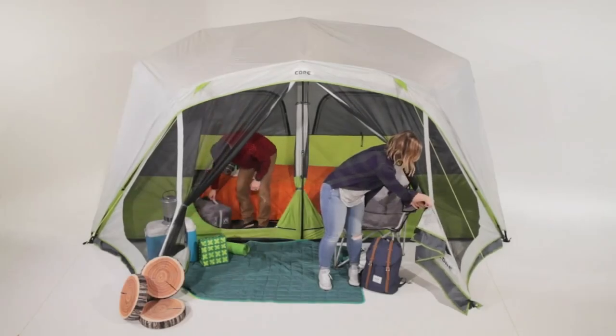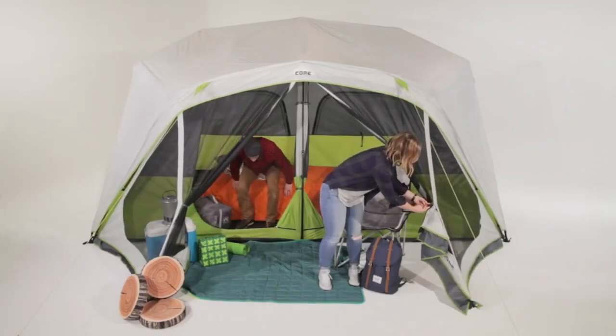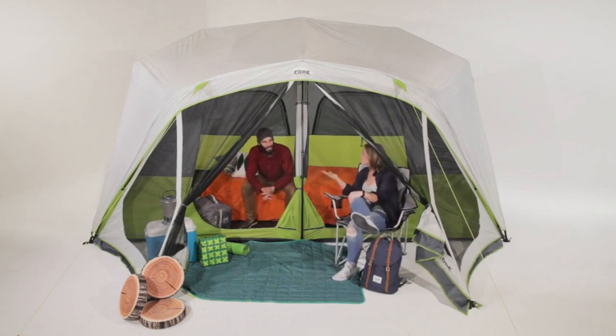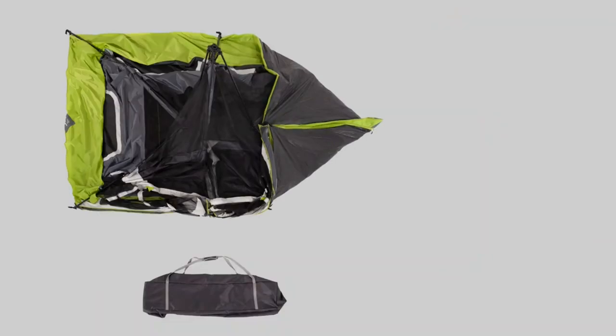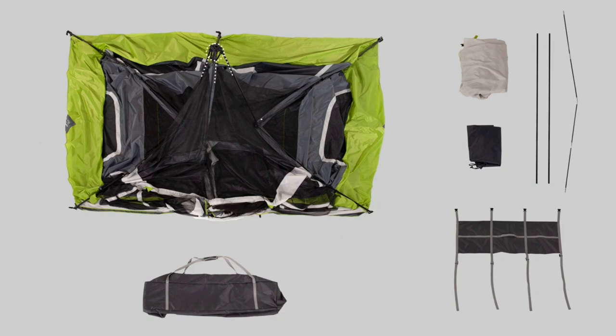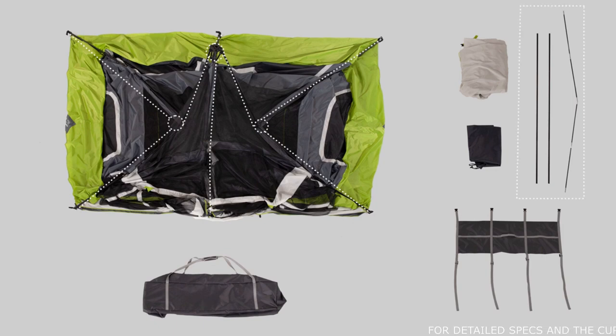Here at CORE, we make camping more comfortable and less complicated. The simple setup and spacious footprint of our 10-person cabin tent does just that. To set up camp, remove the contents from the carry bag and lay the tent flat on the ground. You'll notice that the poles of the tent are already attached and connected by three hubs across the ceiling. The poles that are not pre-attached will be used later for the screen room.